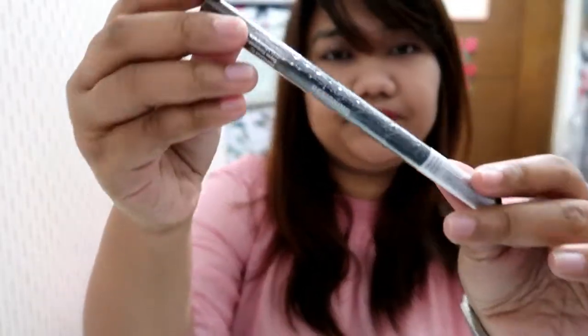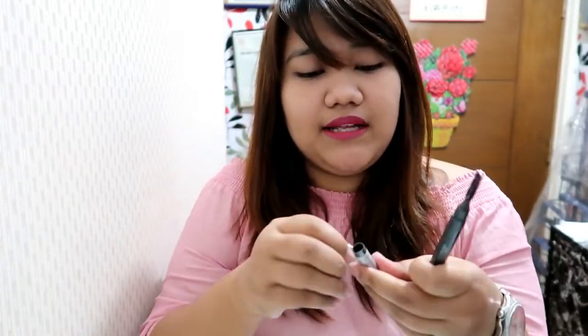And, what else? This eyebrow pencil. Wait lang, buksan ko. I don't really know how to draw eyebrows, so medyo na-inspire lang akong mag-start. I was just thinking of starting how to learn, though I know it'll be difficult to learn how to draw my own eyebrows. So, ayun. And I'm not sure about the shade that I got, but let's see if it's too dark or too light in the next vlogs. Well, I really need to learn how to do my own eyebrows.